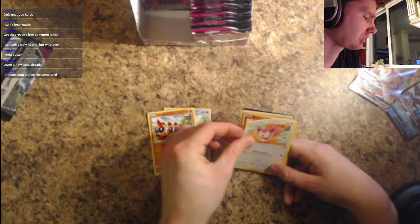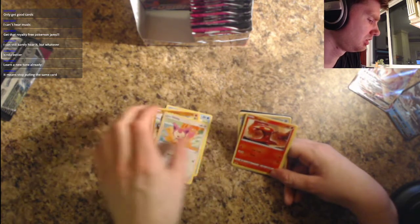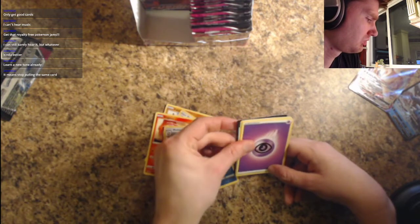Phalanx, Skitty, Sagma. Man, these cards are super slick. Melmetal holo, so we're getting holos. Awesome. I need to, like, chalk up my hand so there's.